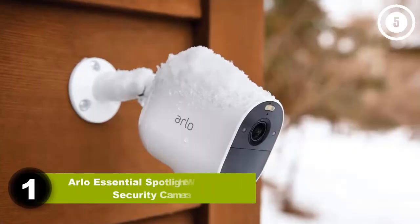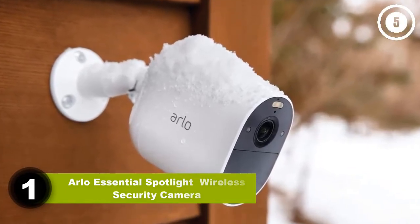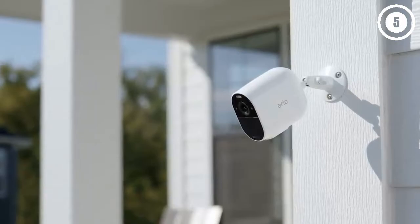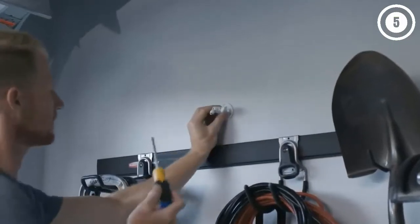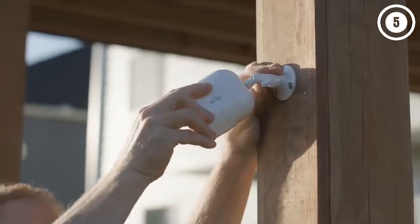Number 1. Arlo Essential Spotlight Wireless Security Camera. Using a direct Wi-Fi connection, the Arlo Essential Spotlight camera doesn't require you to install a hub between the camera and your router. The weatherproof 1080p camera also boasts a built-in spotlight that can automatically turn on when motion is detected or enabled manually via the Arlo smartphone app.